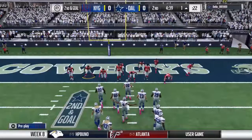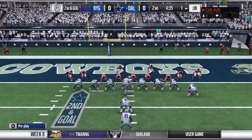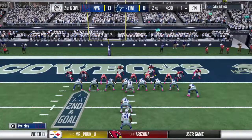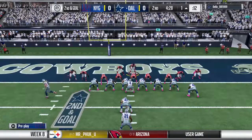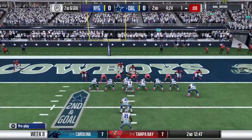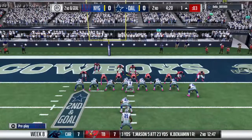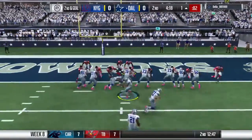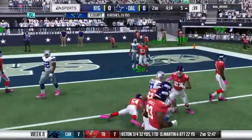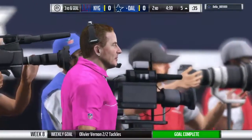Ohio. Flex round. Here we go. White, London. Second and goal. Defense digging in again here. Here's Elliott. And he'll go backwards, losing yardage to the 5. It's a loss of 4.